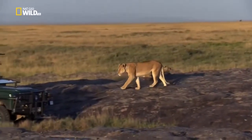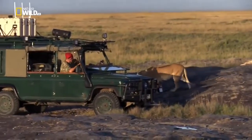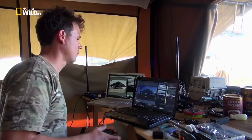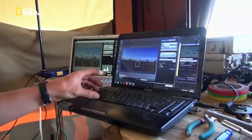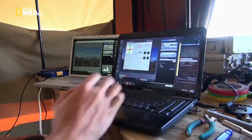Getting the same perspective with wild lions presents an entirely different challenge. The obvious difference is the elephant don't bite. So you have to think about safety. You have to think about the fact that a lion is a big cat. And so the last thing you want to do is make a cat toy.